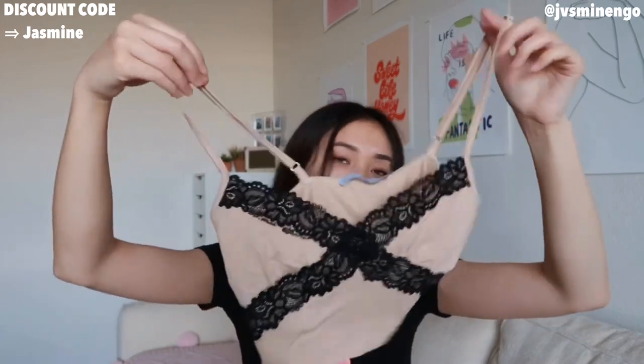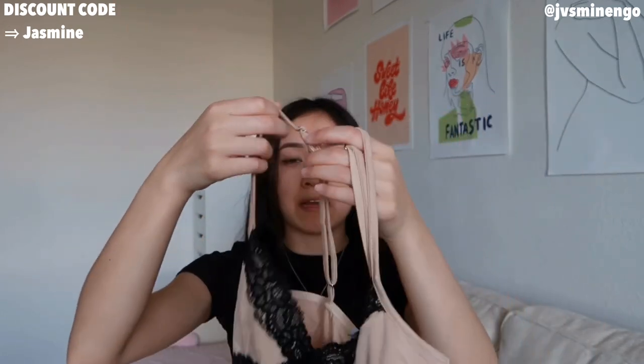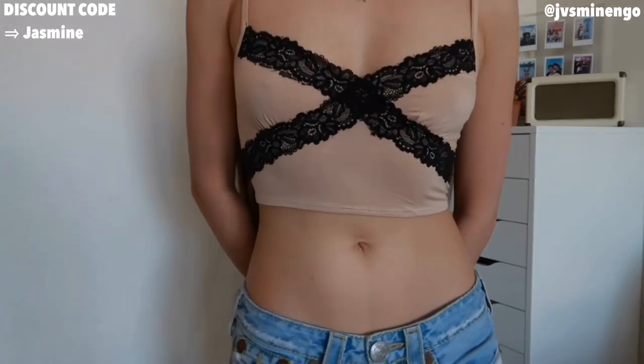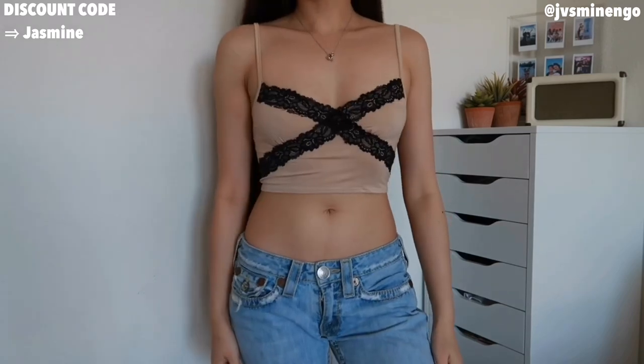And then the next thing I got is this really nice tannish cream cami tank top. I have a lot of tops that look like this, but by far out of all the brands, I feel like this is the nicest quality one. I like that this one has adjustable straps, so that's very nice. Sometimes I get tank tops and the straps don't fit and I end up not wearing it and I feel like that's a waste. This is just a really nice simple tan one, and it has black lace trim. I feel like this color is going to be really easy to wear.